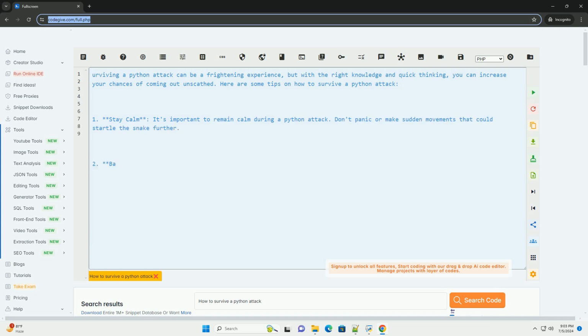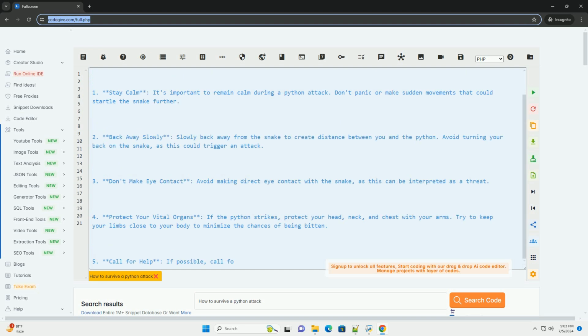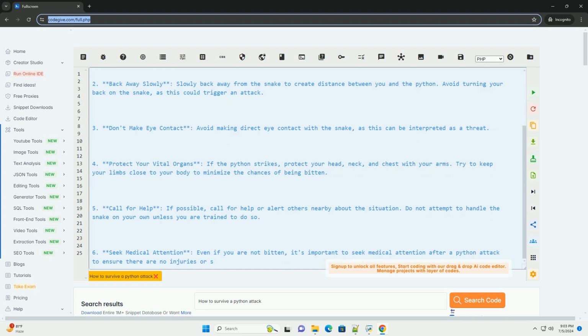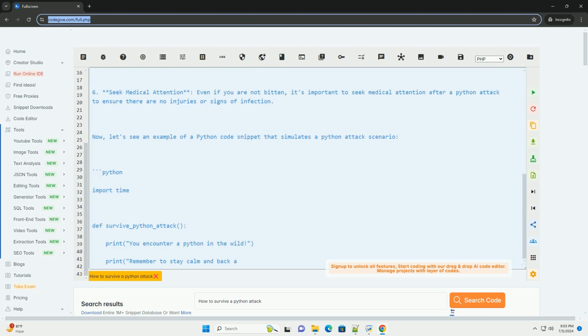Surviving a Python attack can be a frightening experience, but with the right knowledge and quick thinking, you can increase your chances of coming out unscathed. Here are some tips on how to survive a Python attack. 1. Stay calm. It's important to remain calm during a Python attack. Don't panic or make sudden movements that could startle the snake further.